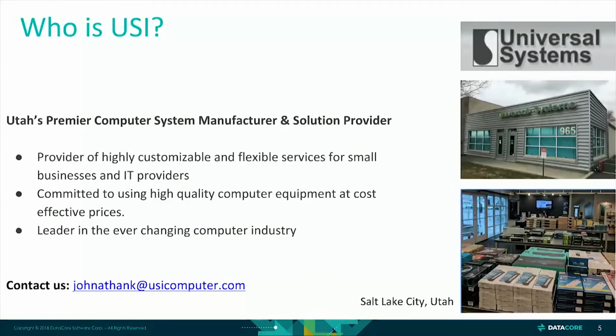I want to turn it over and highlight our partner here on the call that works tightly with Architectural Nexus. Jonathan, if you would please introduce yourself, tell us a little bit more about Universal Systems and maybe a little bit about what excites you about today.